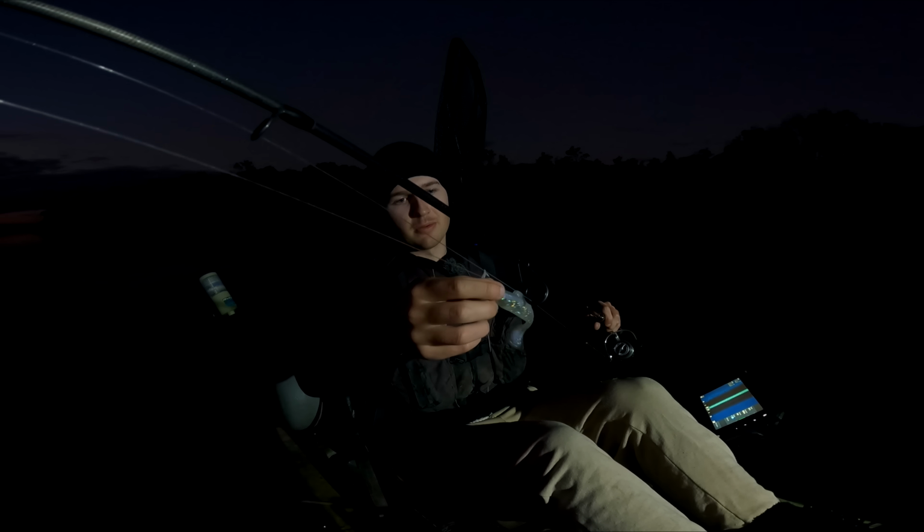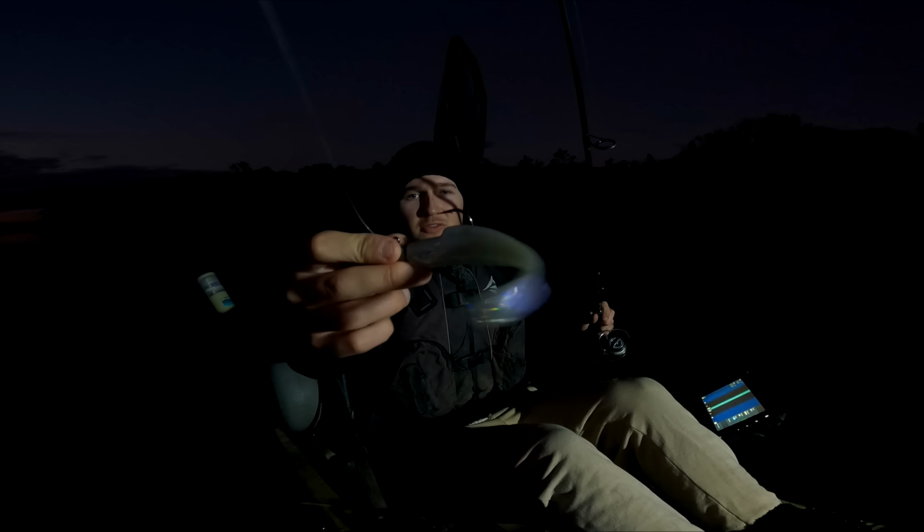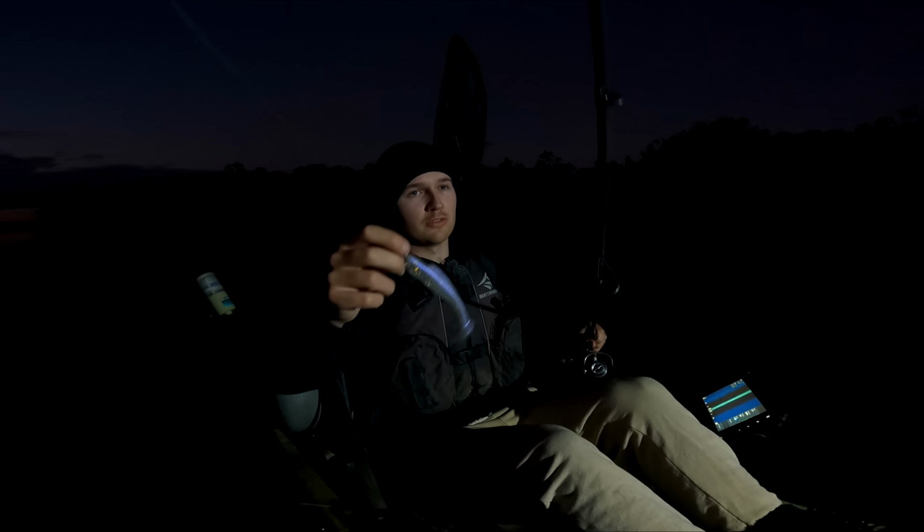I've brought out 3 combos with me tonight. All of them have big lures on, but one of them has a 5-inch soft plastic, which is what I reckon we're going to start off with. Actually making my way up to a bridge at the moment, so I think I'm going to start my night at a bridge and then just see where it takes us.